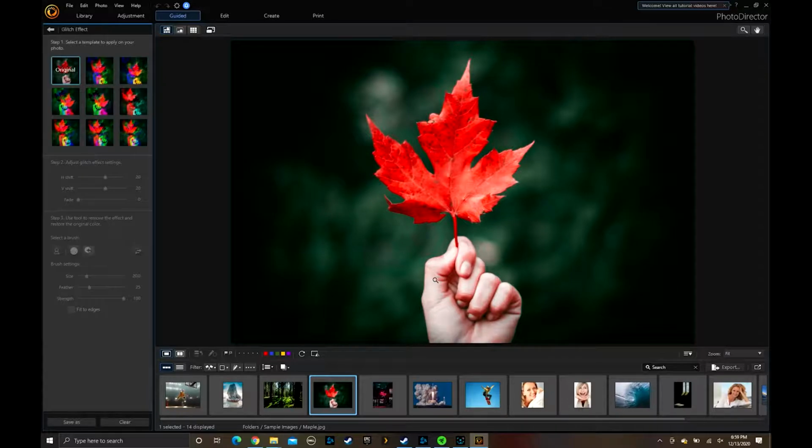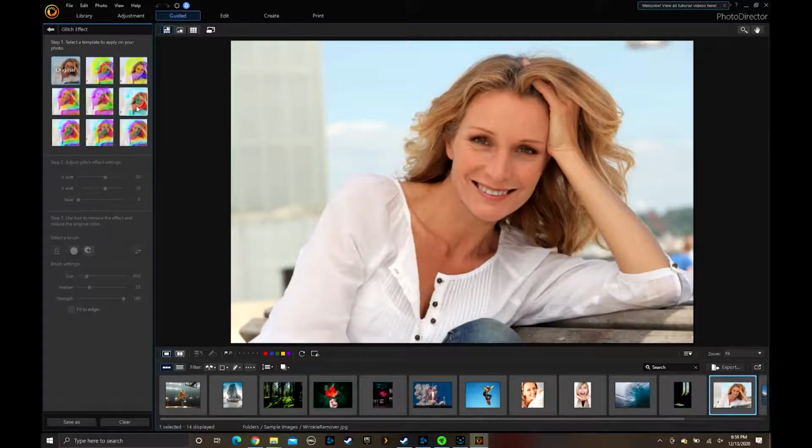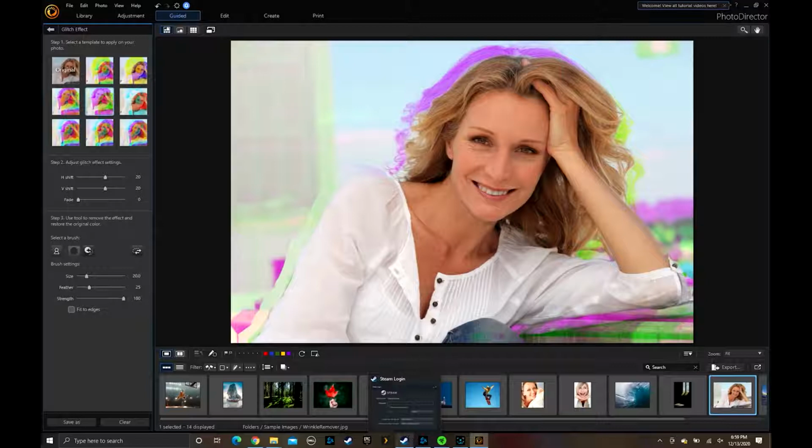The glitch effect is also one that's pretty nice. We're going to go to our subject here. We can pick a glitch effect, and then we can also just separate it out. So some of that effect is still there. You can see it right there. Really nice. It's simple, and again, easy to use.